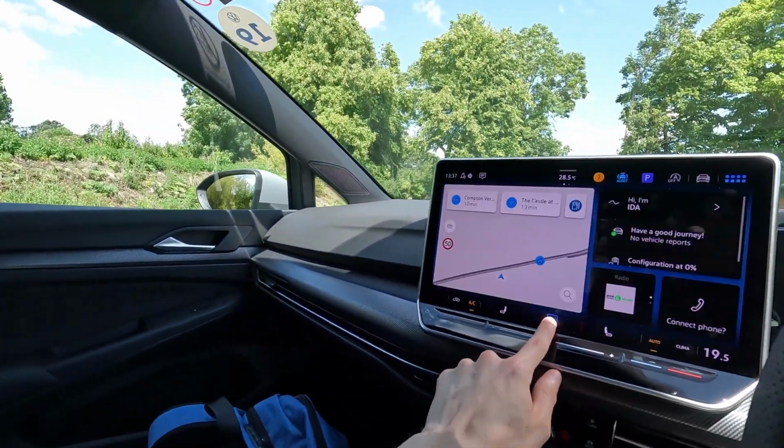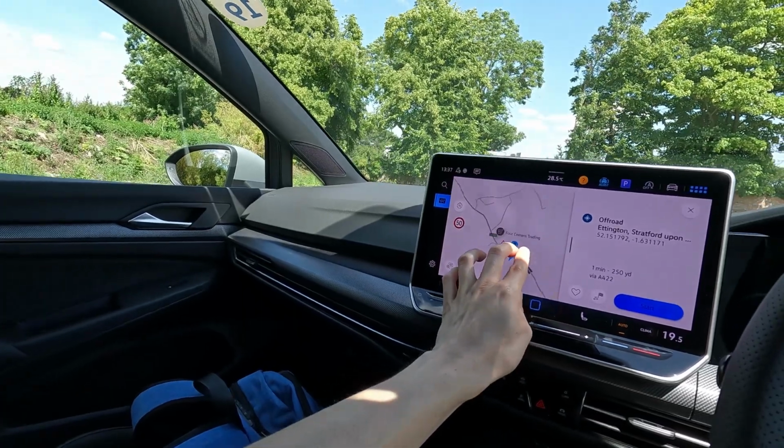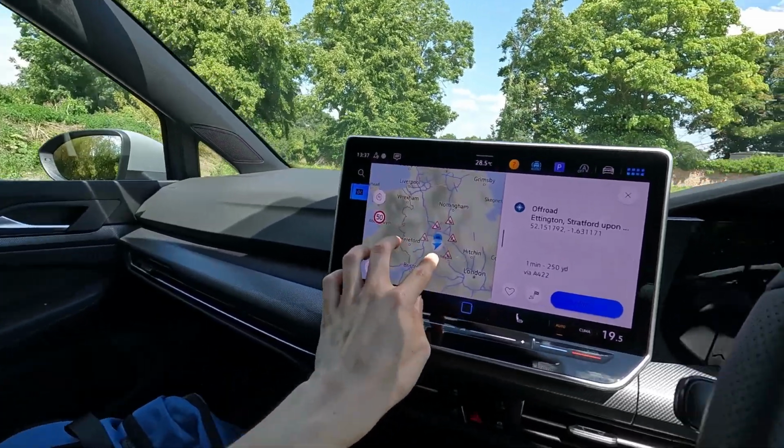And dynamic chassis control is really good. It's a well worthwhile option to go for. Yeah, I would personally recommend it quite strongly. And yeah, the maps are really nice on here as well. You know, we're here, so yeah, you can just kind of feel it works well. That's where we are in England.